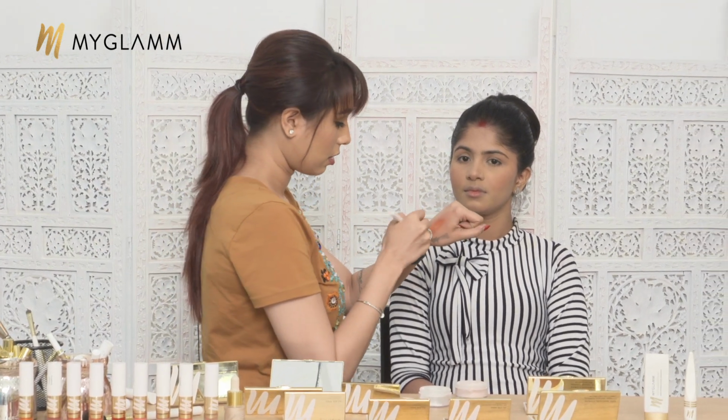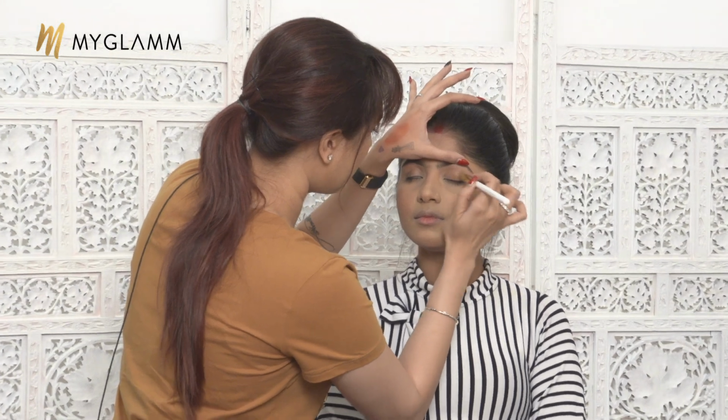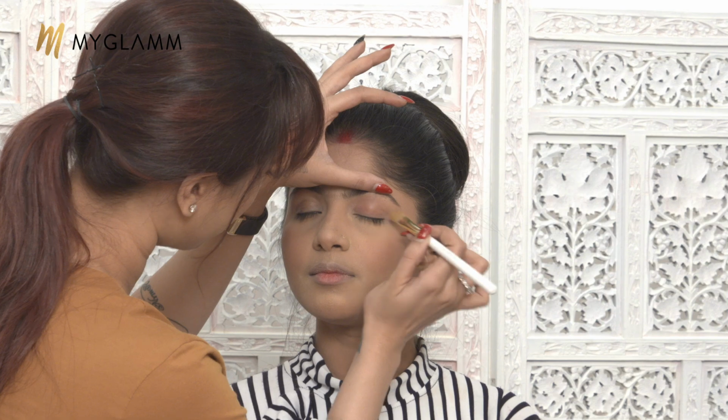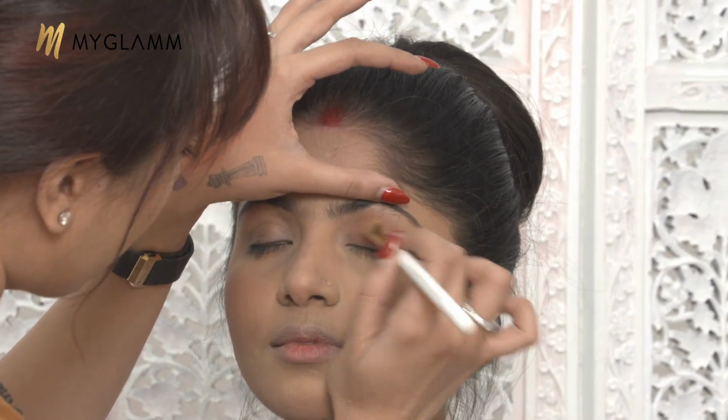Alright, we're going to now go back and use the lipstick one more time on the back of our hand and just pop it onto the eyelids with an eyeshadow brush or a concealer brush. I'll take a concealer brush and use it as a base. You can even do this with your fingers. You don't really need to use a brush for this. So when you're out and about, it's like a quick eye makeup look.